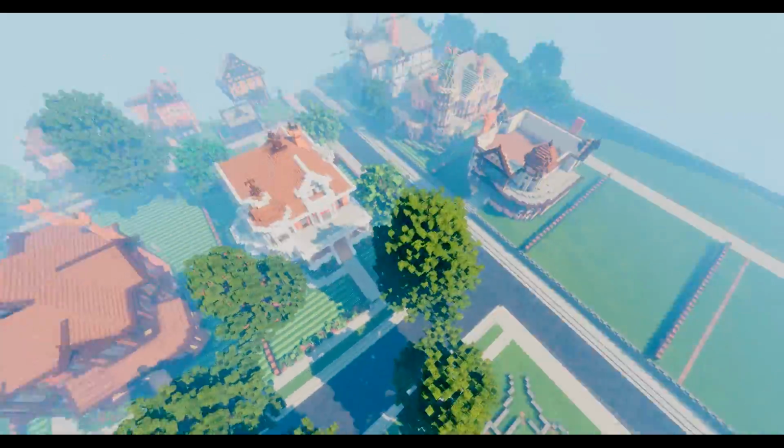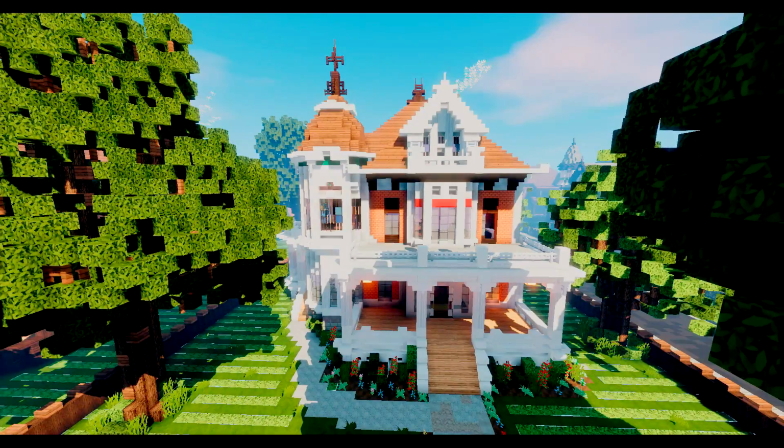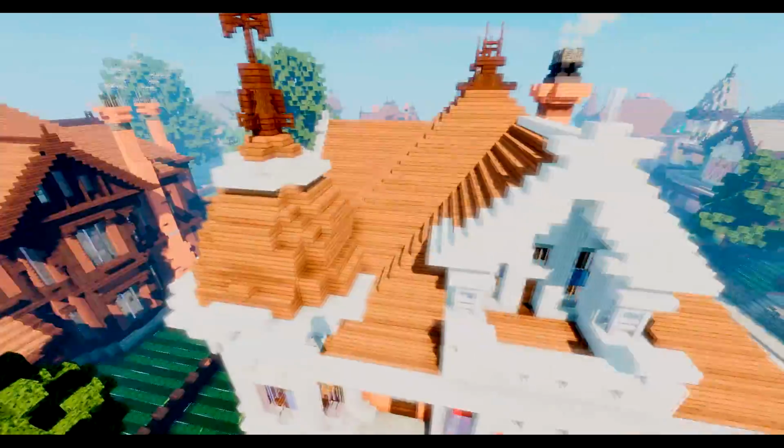But what we were actually going to be showcasing today is this house right here. Very lovely Victorian house. The actual style of this house is called Colonial Renaissance. I was about to say Romanesque, but it's not Romanesque. But yeah, this is Colonial Renaissance, very unique style. It is a George F. Barber design, so it is pretty wacky.